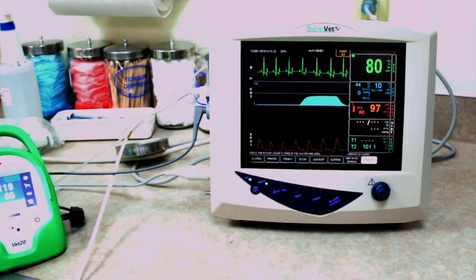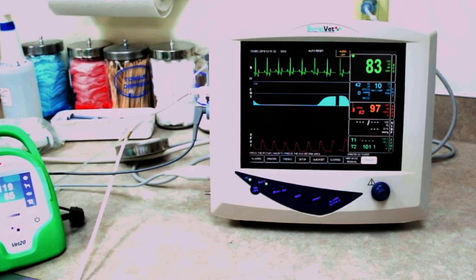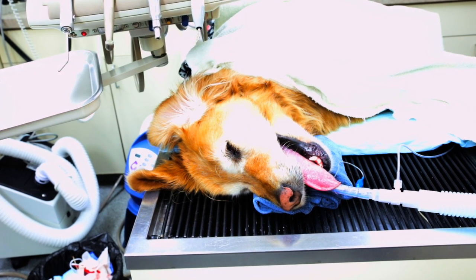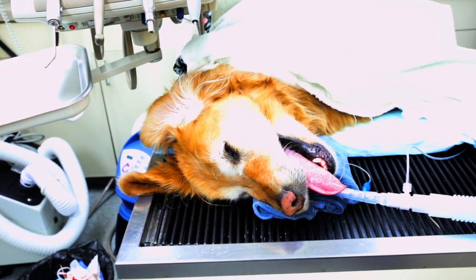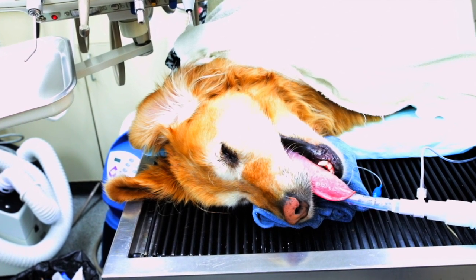Okay, the next most important thing is we have a dedicated anesthetic veterinary nurse, and her job is to monitor anesthesia constantly for the whole time that patient is under anesthesia and even after anesthesia. We always put in an IV catheter, which is really important because we need to make sure that the organs are getting plenty of fluids, which means plenty of oxygen. It also allows us access in case we do need to administer medications to intervene during the procedure.